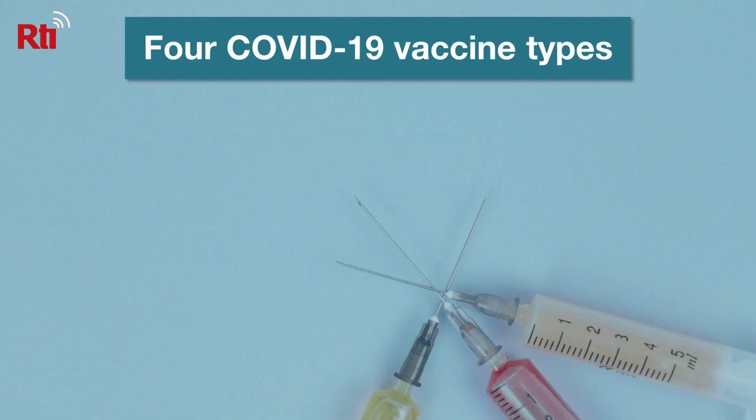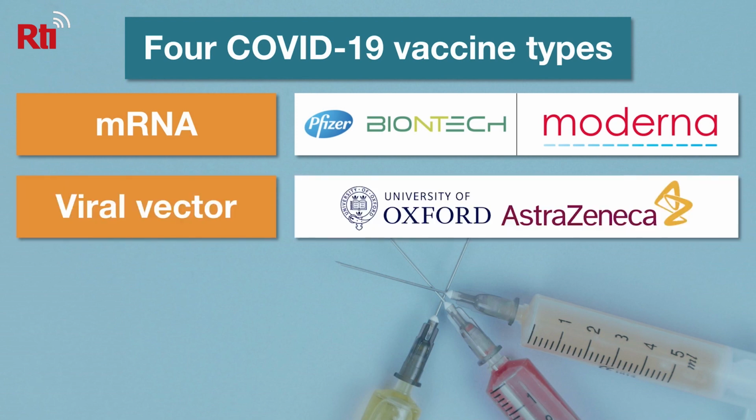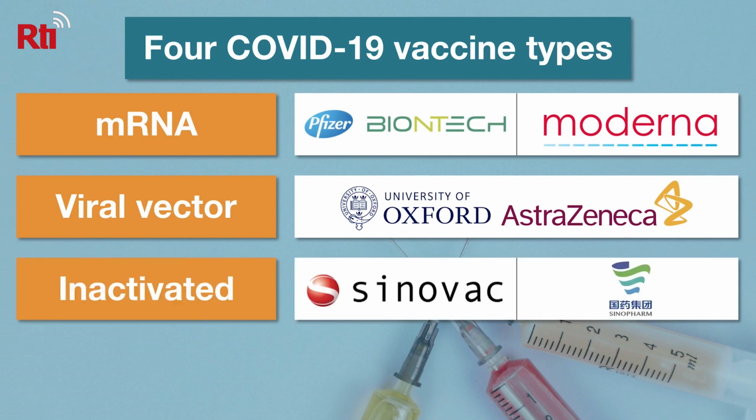Well, at the moment there are 4 main vaccine types in use around the world. One uses little fragments of mRNA. That type includes the Pfizer-BioNTech vaccine and the Moderna vaccine. Another type is viral vector vaccines, like the Oxford-AstraZeneca vaccine. The third type is the traditional inactivated pathogen vaccines you would have learned about at school. Those include the Sinovac and Sinopharm vaccines.